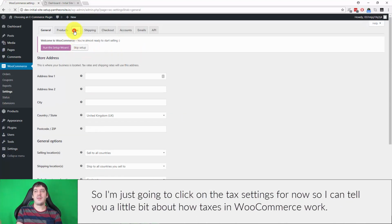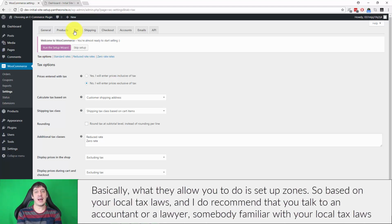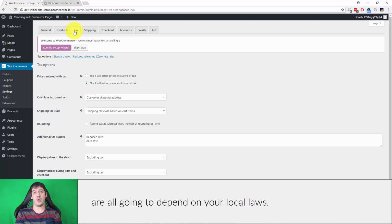So I'm just going to click on the tax settings for now so I can tell you a little bit about how taxes in WooCommerce work. Basically, what they allow you to do is set up zones. So based on your local tax laws, and I do recommend that you talk to an accountant or a lawyer, somebody familiar with your local tax laws before you set these up, just so you can make sure that you're doing everything correctly. Because the tax laws and who you have to charge tax to and the different tax rates you have to charge are all going to depend on your local laws.